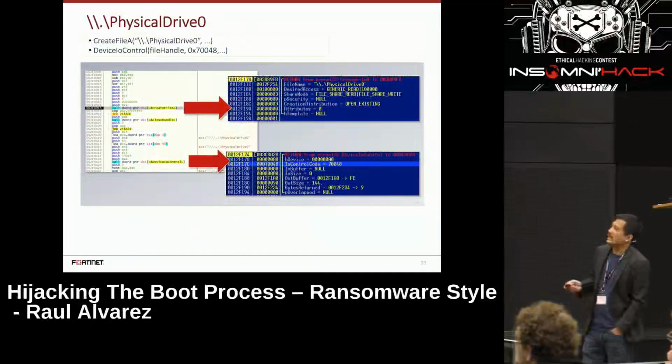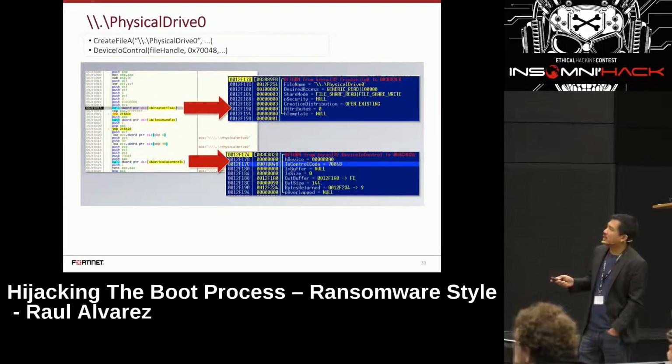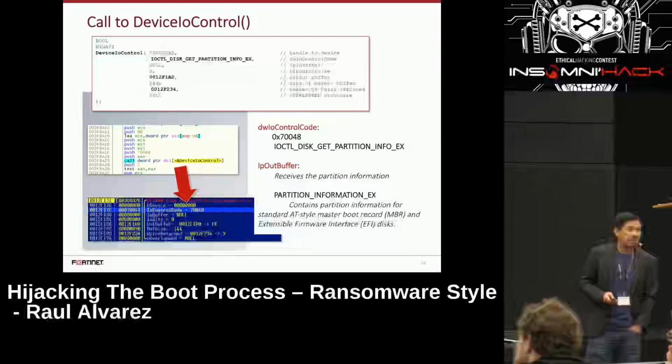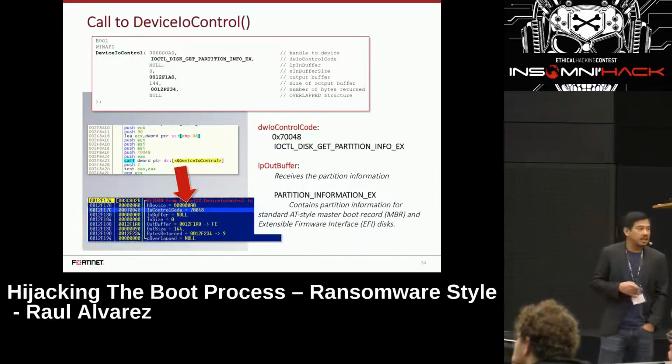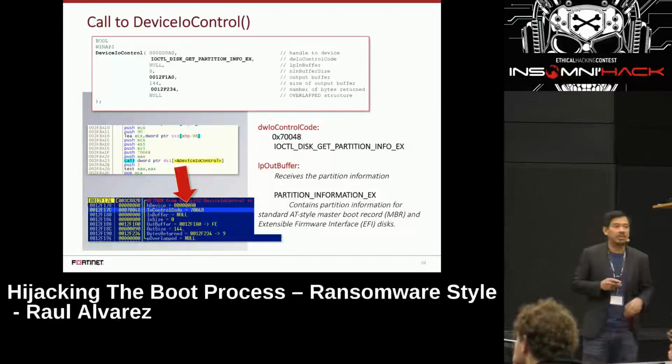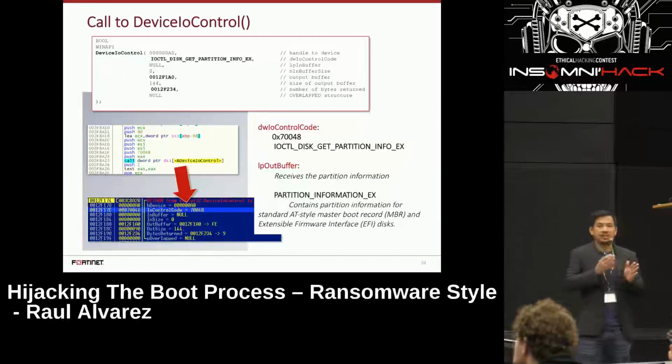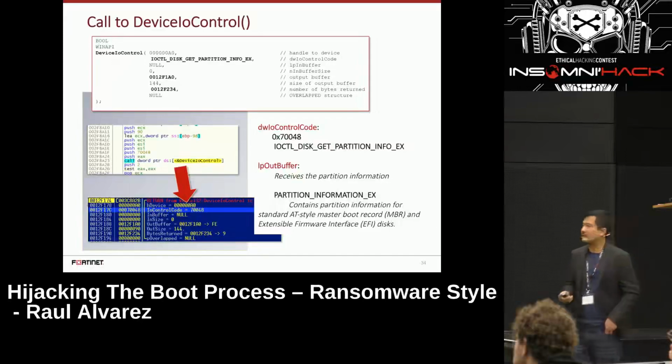Now this is how the malware calls the physical drive 0. It calls physical drive 0 by using CreateFile followed by DeviceIoControl. This particular code for the IO control checks if you are using MBR or GPT. Why does the malware need to check if it is MBR or GPT? Because if it is GPT, it will try to overwrite the very first protected MBR, and remember that GPT has headers at the front and at the back of your drive. So it will overwrite both of them later on.